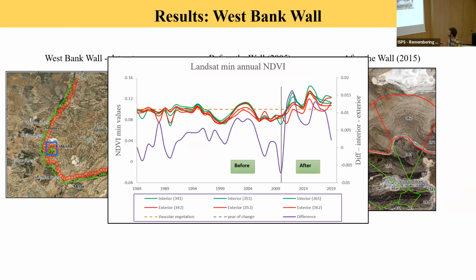If we look at that graphically, we can see the red and the green polygons over here on the y-axis, and the difference between the two in this purple line. And since about 2010, when the wall was built, the difference goes up to higher peaks than it has ever been before for the perennial vegetation. And we can see basically that the recovery time for the perennial vegetation in the semi-arid region is about two years. After a year or two, it's already significantly higher in the interior than the exterior side.